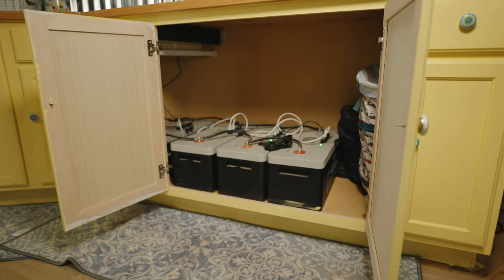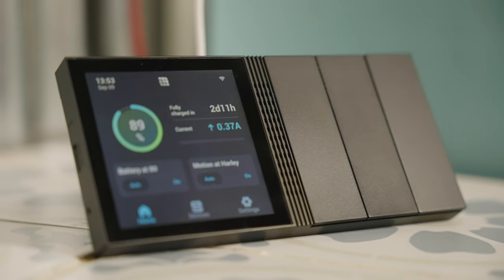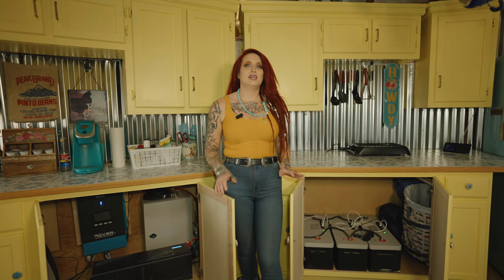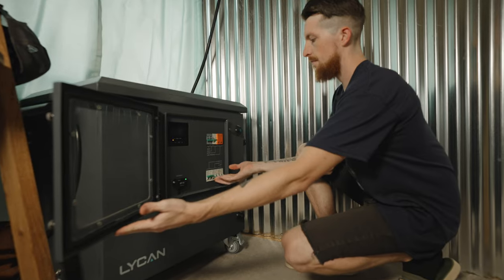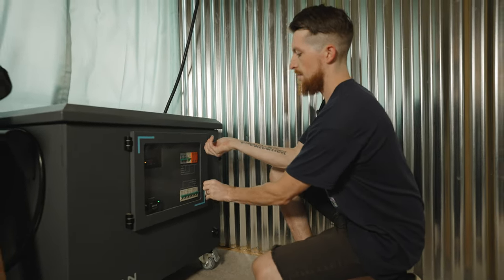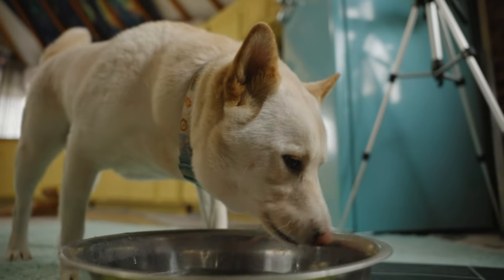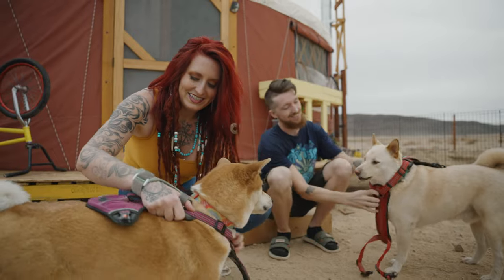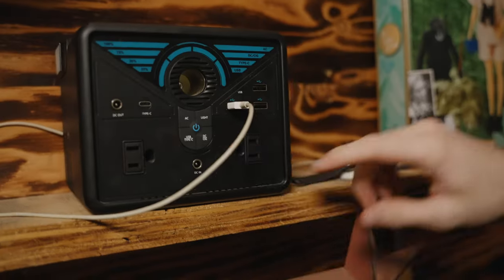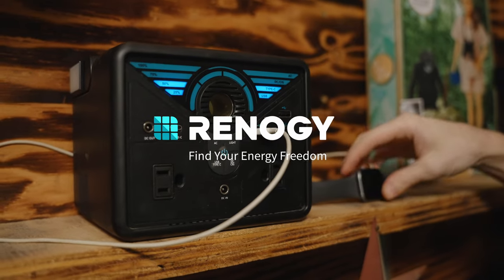We store all of our solar equipment underneath our kitchen cabinets to be convenient, out of the way, and climate controlled. Here in the desert, it gets extremely hot, so we have to have a lot of solar equipment in order to run our mini split AC units. Our mini split AC units keep us cool and they're our lifeline during the summer. Without our Renogy solar system, we probably would not be able to live in such an extreme climate.